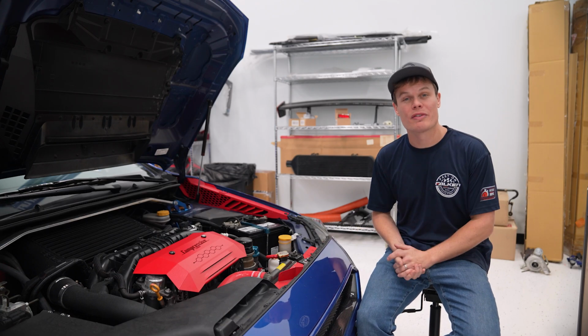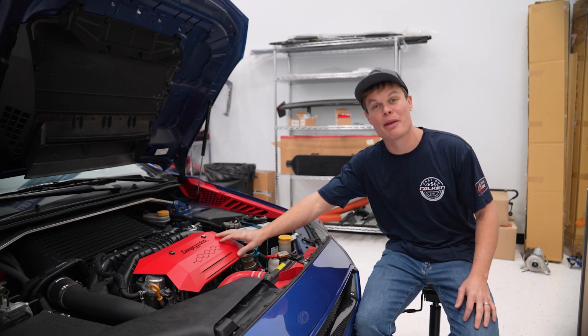More new products from Compressive this month for the VA chassis. This is their new diamond pulley cover.